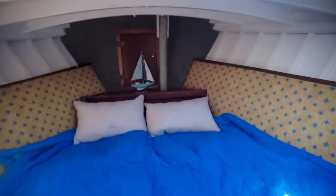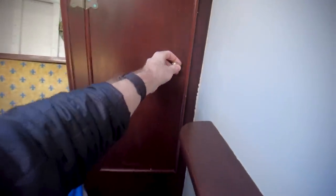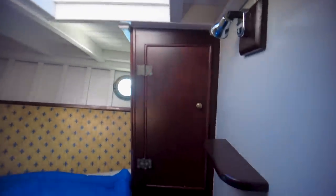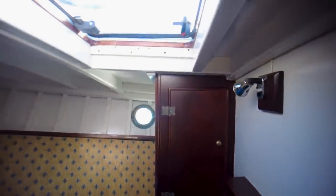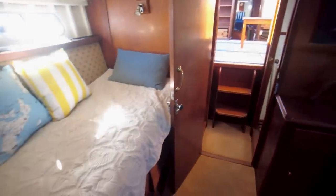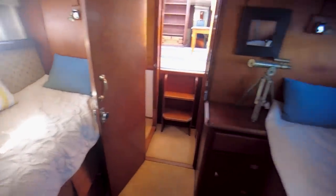And then we've got storage down below the berth in here as well. That's the chain locker forward, I believe. And then a hanging locker in here. And then here's the forward hatch right here. You can get out from that hatch using this step, it looks like. Nice comfy forward cabin with sleeping for, you know, probably four, I would say.